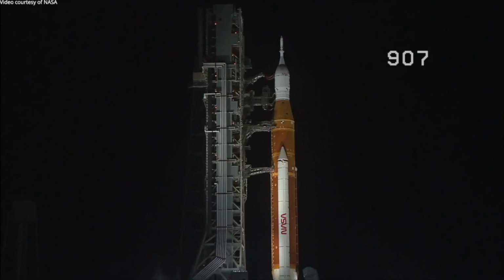They will operate at 109% performance. Each RS-25 throwing down 500,000 pounds of thrust. All 4, 2 million pounds. Altogether with the boosters, 8.8 million pounds of thrust. GLS is go for upper stage to internal power. Now the upper stage has gone to internal power.